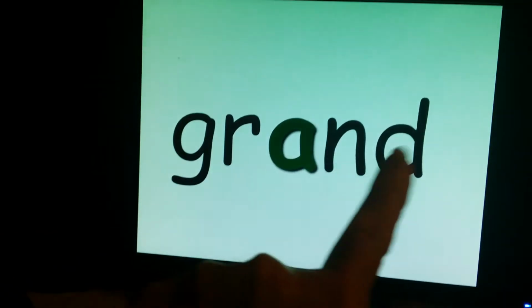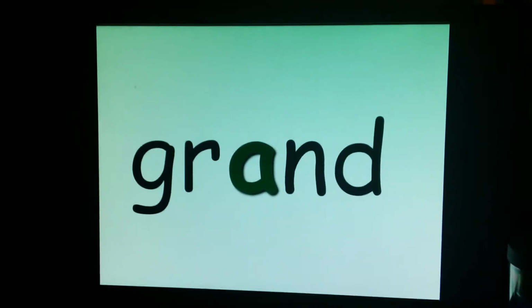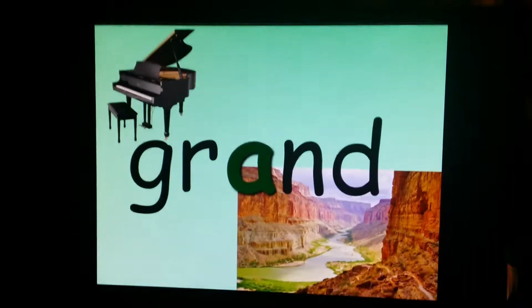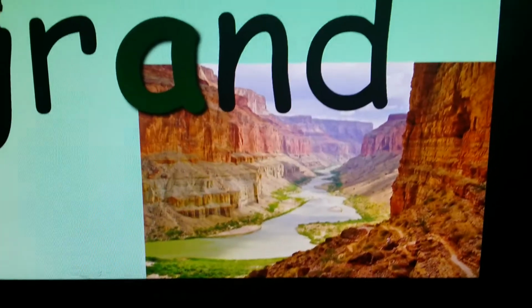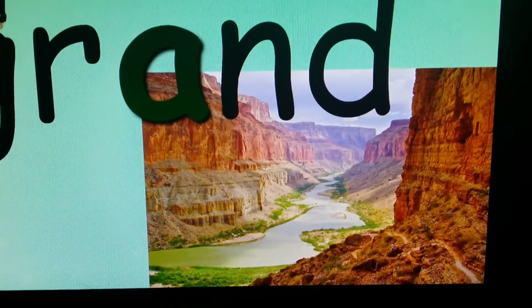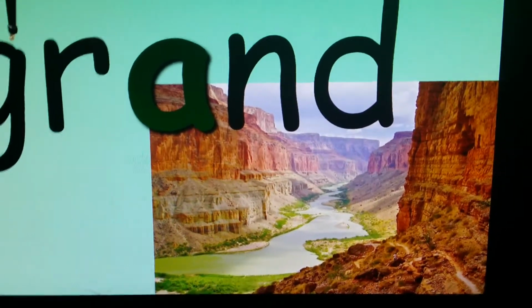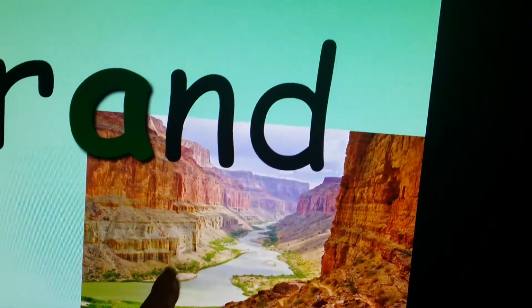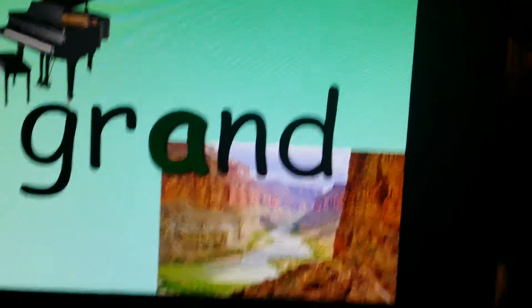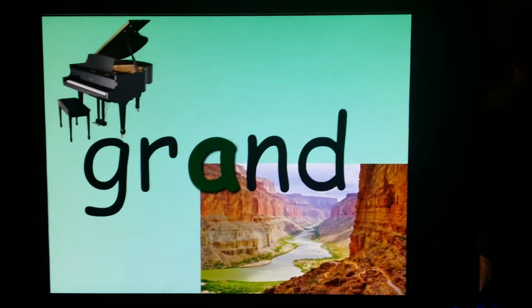And you know that word and. Grand. Do you remember what grand means? It means big. Grand piano. And look at another picture of the Grand Canyon. This is so tall. If a person was here, you couldn't even see them. They just look like a little dot. Grand means big.